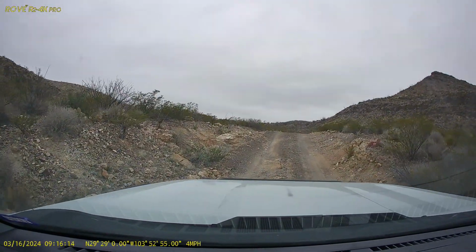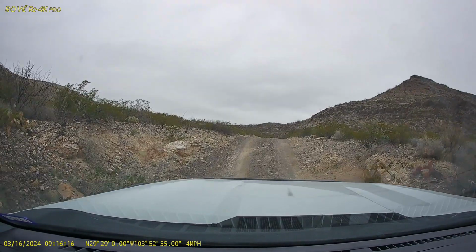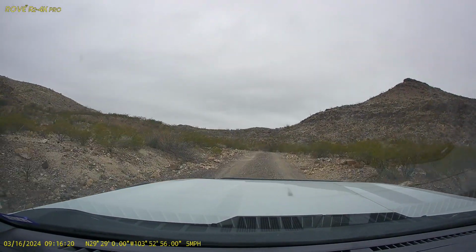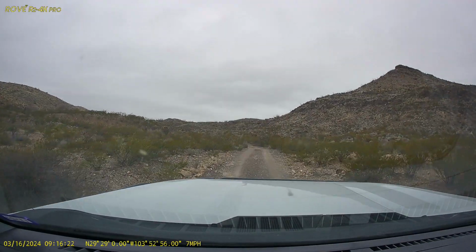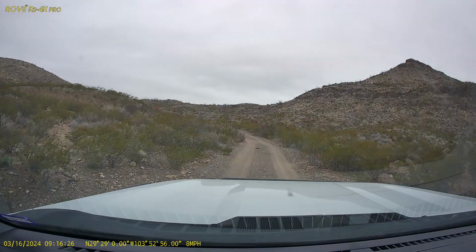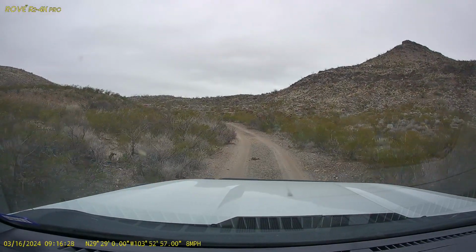Well, we've got all of our hiking done for our little short 3-day trip, so now we're gonna head back home, driving back out. Of course, driving back out of Fresno Canyon is mostly uphill, and that's where you really could use your four-wheel drive because some of it gets pretty steep and a lot of loose rocks.